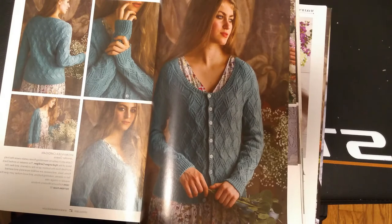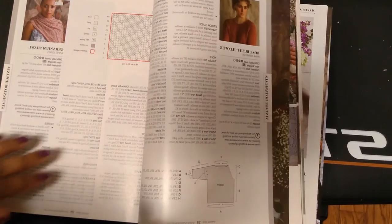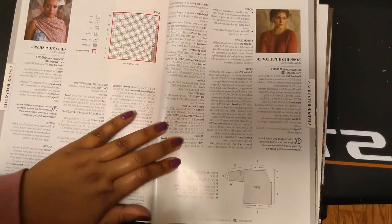Cardigan. I'm liking this. Let's see how it's worked. Oh, nope. I'm looking at it right now. Seams worked separately. Seamed. Nope. Alrighty. Okay, so here we are.